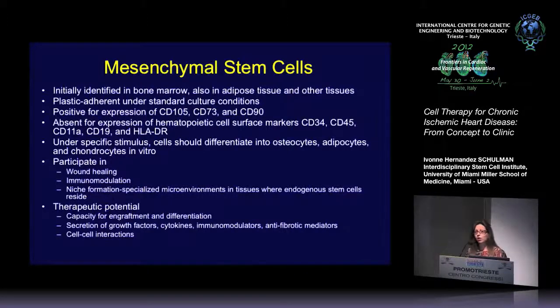Under specific cell culture conditions, mesenchymal stem cells differentiate into osteocytes, chondrocytes, and adipocytes in vitro. And there's a lot of literature showing that mesenchymal stem cells participate in wound healing. They have immunomodulatory properties, and they also seem to participate in niche formation, the niches being these specialized microenvironments in tissues where the endogenous stem cells reside.